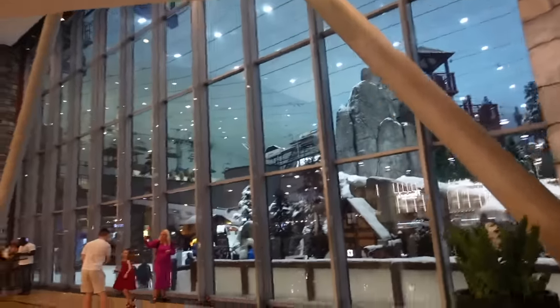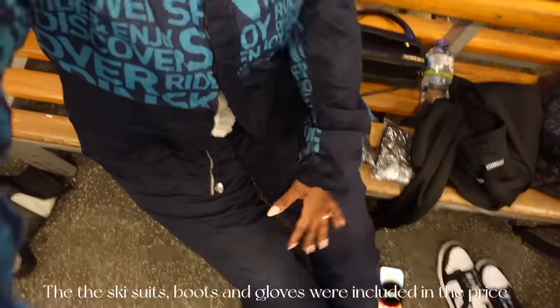We're here. We just got our snow gear. We're about to head in.